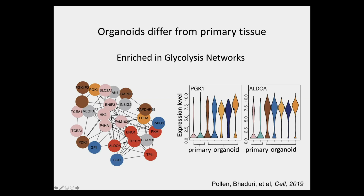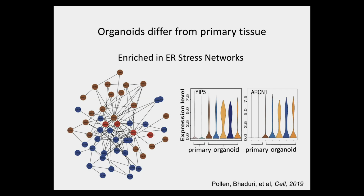Similarly, endoplasmic reticulum stress network genes are highly expressed in organoids, again, shown in the violin plots here to the right, compared to primary tissue where they really are not very expressed at high levels at all. So what does this mean?